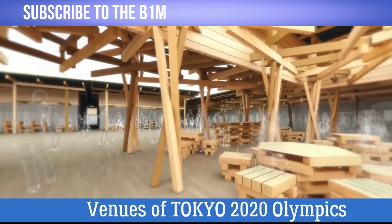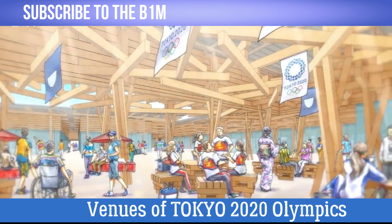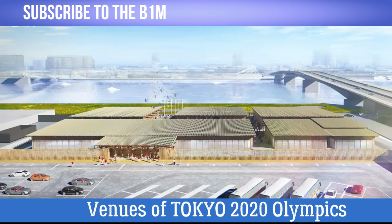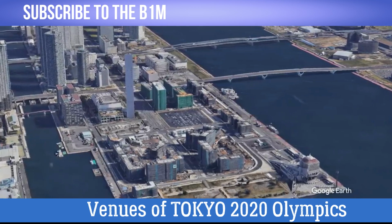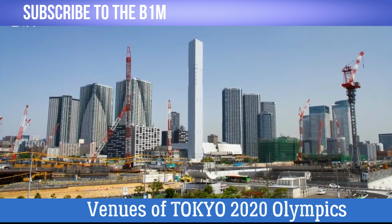Technology and construction play a key role again in 2020, with sustainability and environmental consciousness as central themes of these games. The Athletes' Village has been built on an artificial island where residences are powered by hydrogen energy and buses will run on fuel cells to transport athletes across the site.